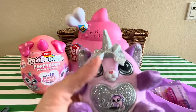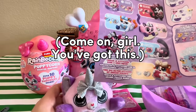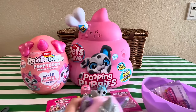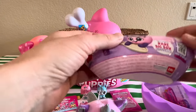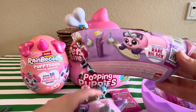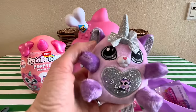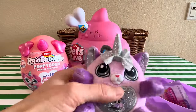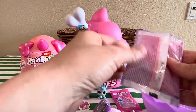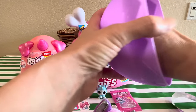So now I'm confused because it says find the rare big bow Kittycorn. So is that not this one? Because this one was the one that was in the picture. The picture here, right? Says find the rare big bow Kittycorn. I assumed that this is it, but maybe it's not. Regardless, I love this one, purple and pink, and that is my favorite color and little kitten's favorite color. And then in here we have more of the magic kitty litter compound, which is really just slime. We have a special extra pet, which is like a pencil topper. Ah, there we go.